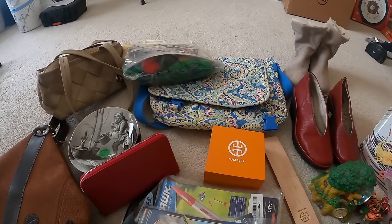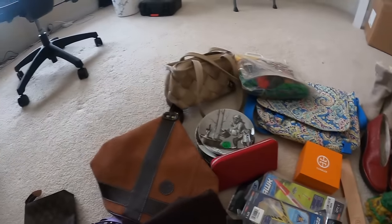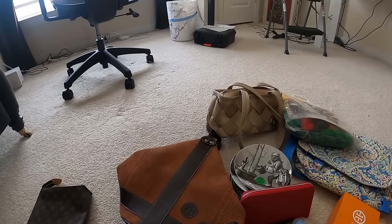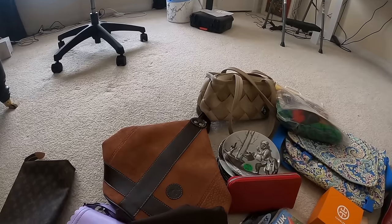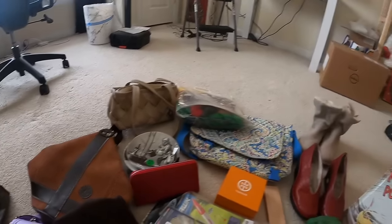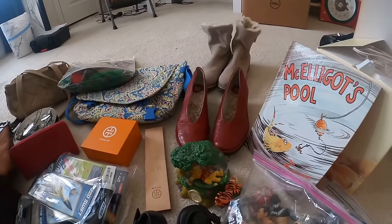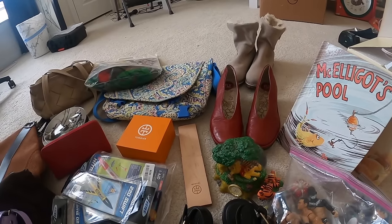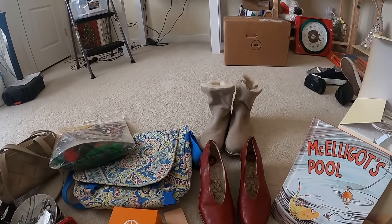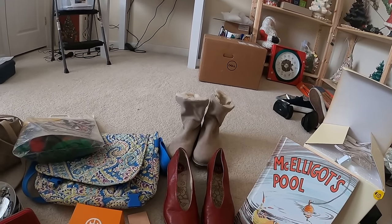I did get the Vera Bradley messenger bag. I got that for $1 this morning at the moving sale. I also got the belt bag. I picked up the belt bag. I think I paid $6 for the belt bag, but I did grab that also. I also got a pair of red Fly Londons, and you know I love my Fly Londons, so I did pick up those at the Goodwill today. I also got those other little boots with the Sherpa. I think I might keep those for myself. They're just so cute. And I did grab those also.